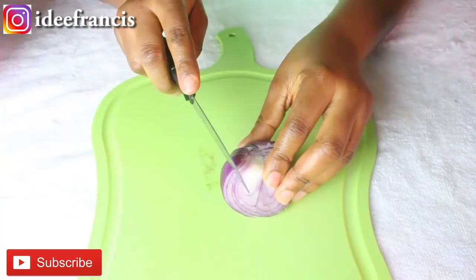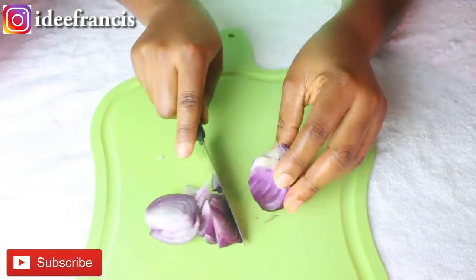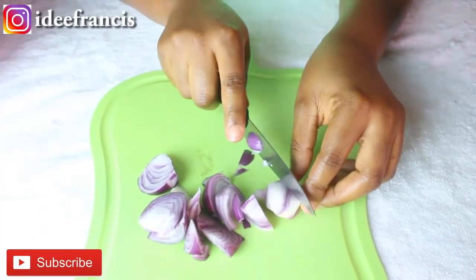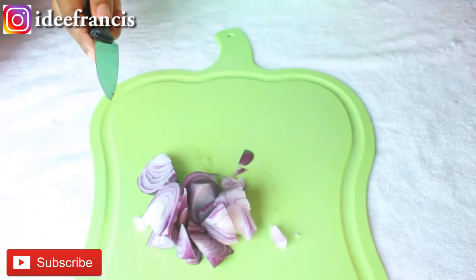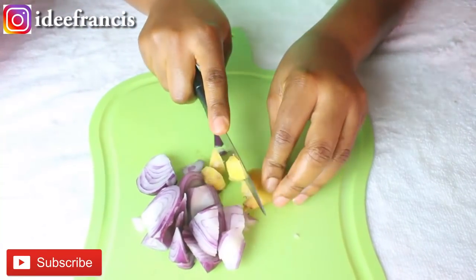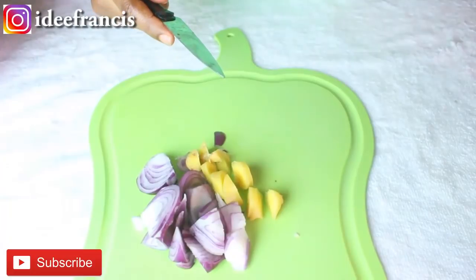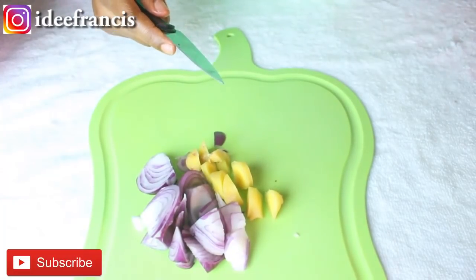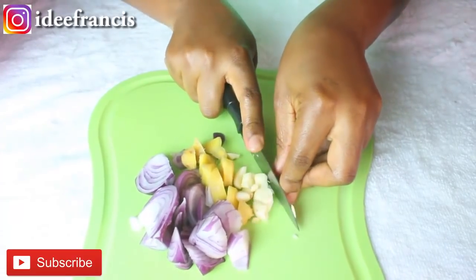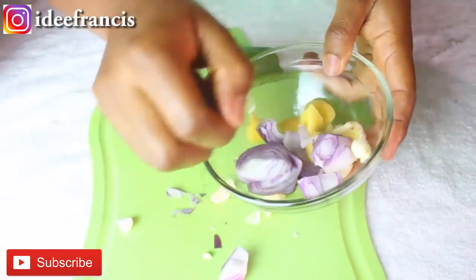First thing we need to do is to chop our onions into pieces. Then we're going to do the same thing to the ginger. And we'll be doing the same thing to the garlic. I'm going to put this away.